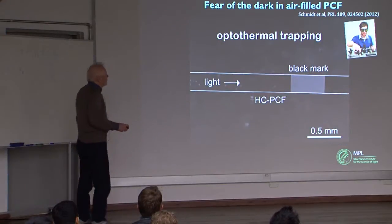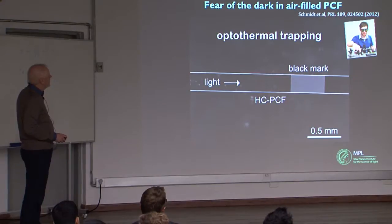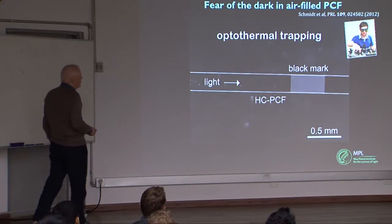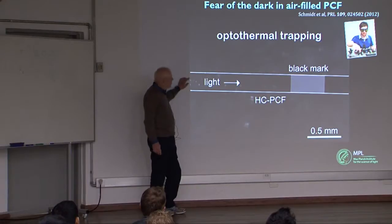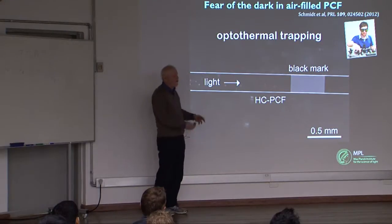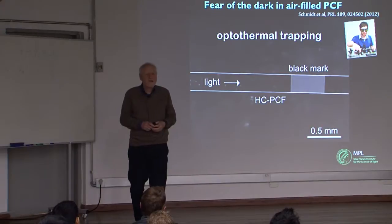So this is Oliver Schmidt, who got his PhD a few years ago now. He did this experiment. He came up with this phrase, "fear of the dark." He'd been working very hard to launch particles into an air-filled hollow core. It was a very difficult experiment. He finally succeeded and got the particle in there, and then he was very keen to measure the velocity.